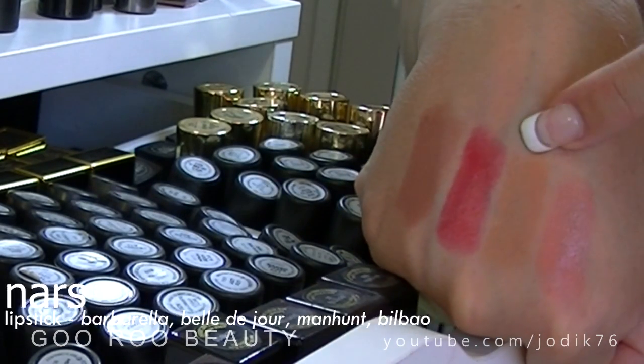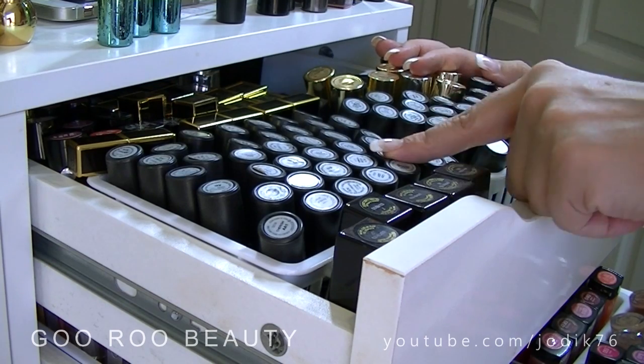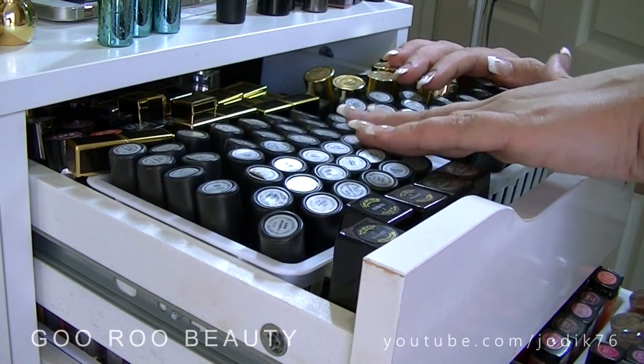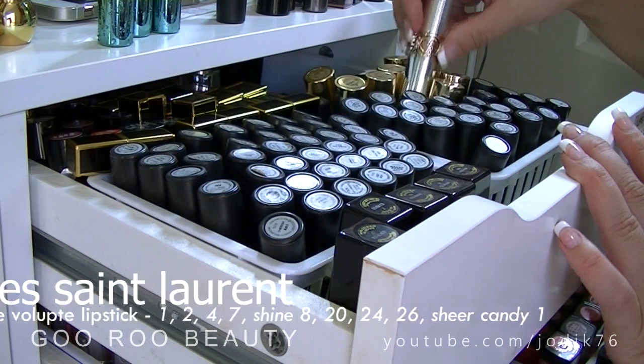I will be getting rid of Belle de Jour. Definitely permanent MAC lipsticks are absolutely worth keeping. I won't be getting rid of any of these. A great reference for a beauty vlogger's reference library, if you will. I do keep these in alphabetical order, and then I also keep my Rouge Volupté from YSL here as well.